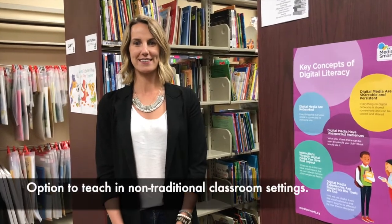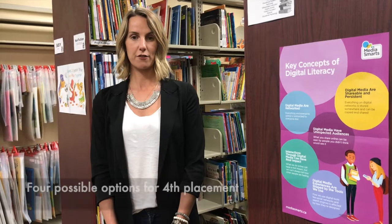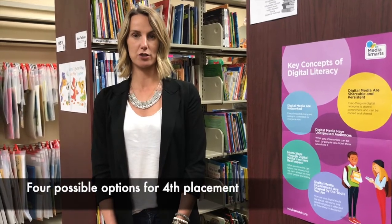Not all candidates seek to teach in traditional classroom settings. In Year 2, Placement 4, teacher candidates can apply to complete an alternative placement. Teacher candidates have a choice of placement options. For the March and April placement of 25 days, teacher candidates will teach for 100% of the time in one of the 4 possible locations. The first option is to choose to teach in a traditional classroom.